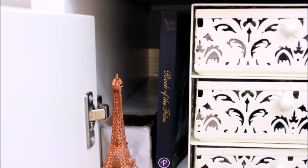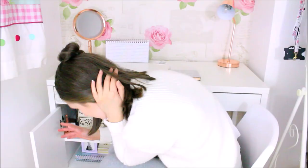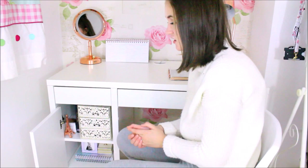I have this rose gold Eiffel Tower from Paris. And then I have a Beauty and the Beast book. And then down here I have a planner, I have a ring, and then I have an Ariana Grande perfume box because it's a very cute box and I don't want to get rid of it.